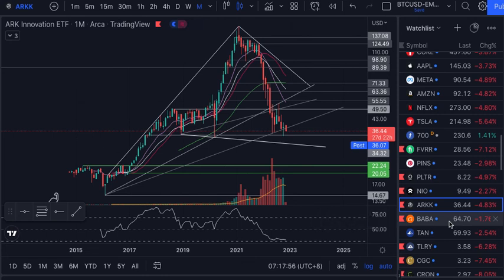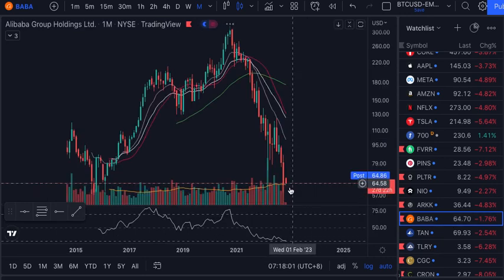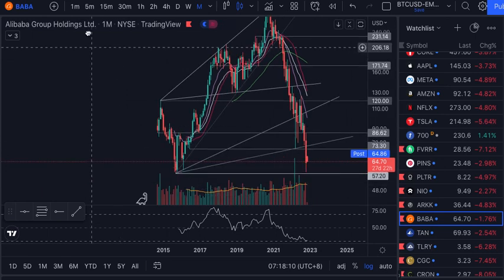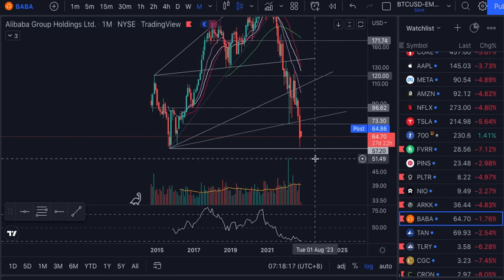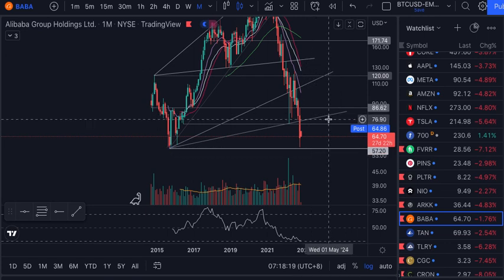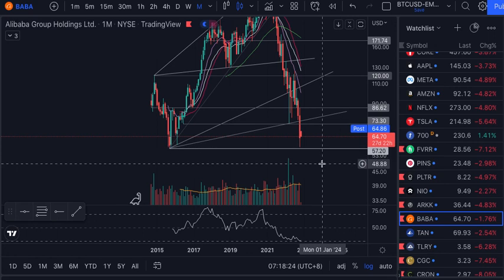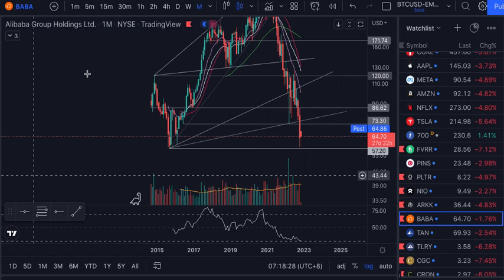BABA, coming for the low. We are already oversold, and we still might touch here or come below, get the stop losses, and maybe from the 50s try to push higher. That's what I'm looking at, somewhere around here, but no data points from previous on this chart.